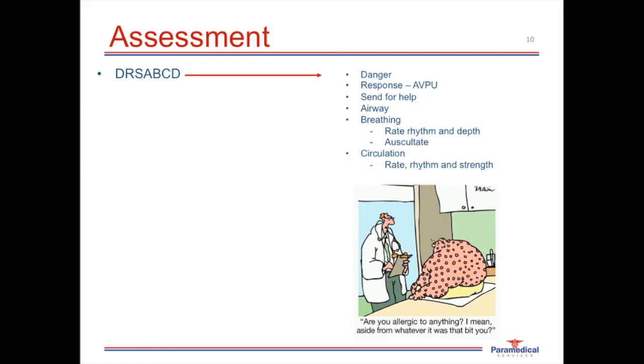When assessing the breathing, we're doing a quick check to assess the rate, the rhythm, and the depth. So are they breathing fast or slow? Are they breathing with a regular pattern? And are they getting a good rise and fall in their chest? If at all you suspect that there's any respiratory compromise, quickly have a listen with your stethoscope to the patient's chest to listen for any abnormal sounds.